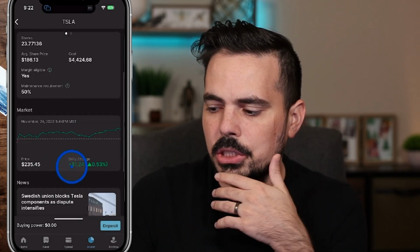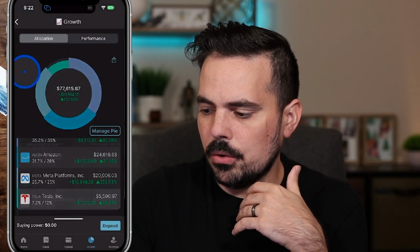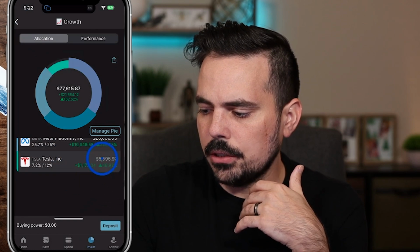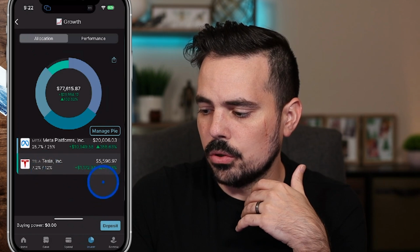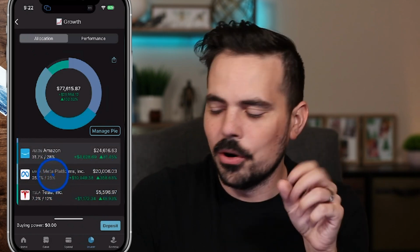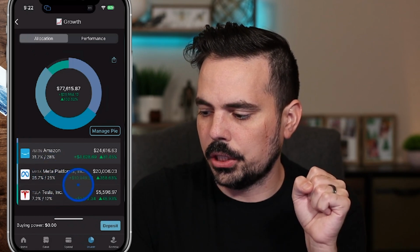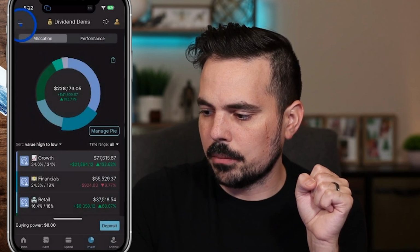Haven't really bought much into Tesla in a long time. Kind of debating on holding onto this company or not. So you can see here, it's only about $5,600 as a whole, including the gains, where the next smallest holding in this little section here is Meta at a total of $20,000. So just kind of something that I'm considering there.